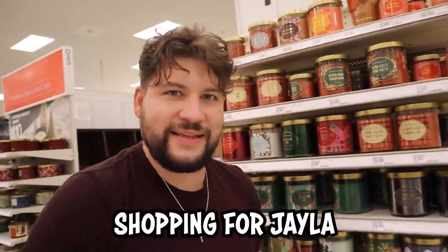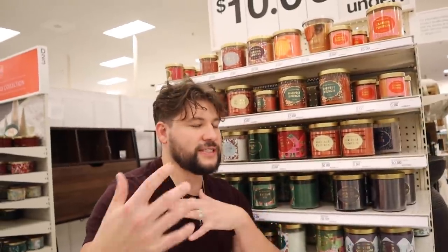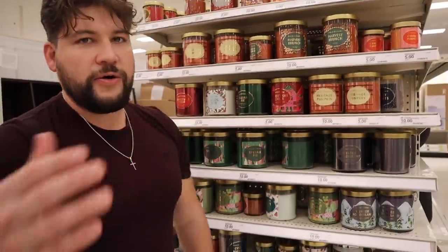Okay, we found some green items. Dads always know what to get the daughters, okay? True. So for Jayla, candles, okay? She's 16. She likes to smell good. She likes to feel pretty. She likes to vibe like that. You know, when her boyfriend comes over, she gotta have the room smelling nice.